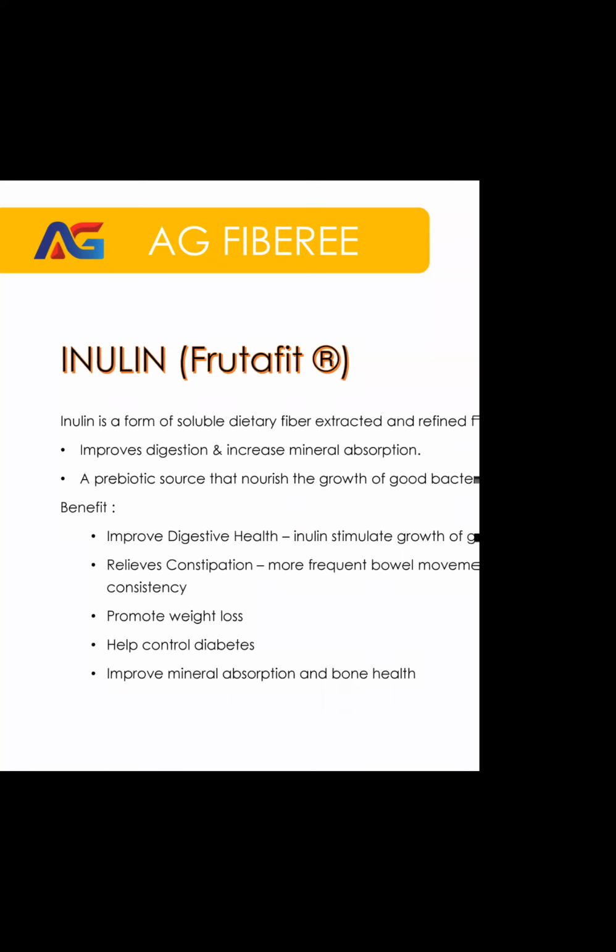It's a starch substance found in a wide variety of fruits, vegetables, and herbs, including wheat, onions, bananas, leeks. It can prevent overeating. You know, I said it's a soluble fiber. And when mixed with water or other fluids in your body, it turns to gel. And that gel makes your stomach empty slowly, thereby giving you the feeling of fullness. And that's why it's very good for weight loss.